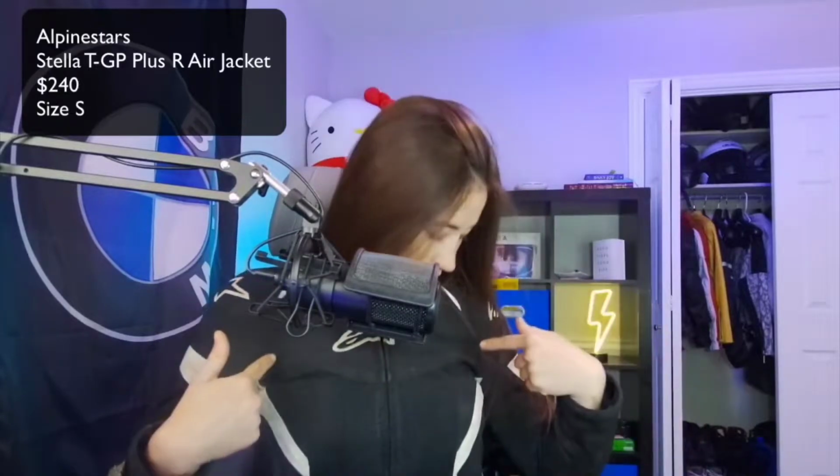This is the first jacket I ever got. I got it at a pawn shop and I love it. I can't believe I had such good luck to get this jacket in my size. It is a Stella, which is Alpine Stars' women's line. It was really important for me when I started riding that I looked like a girl, because I still want to feel beautiful when I'm on my bike. And this jacket helped me do that. I feel like the lines and the design of this jacket are very flattering for a woman's shape.